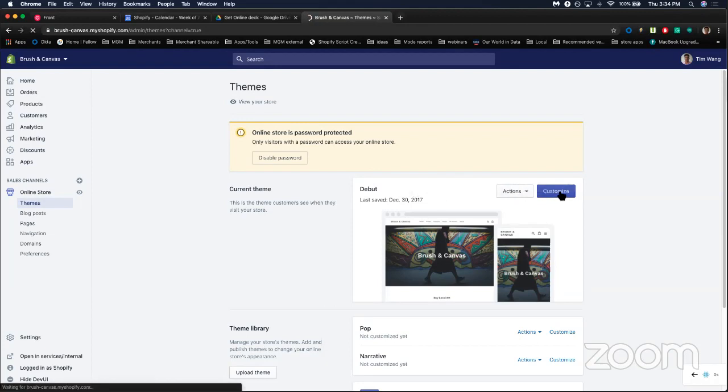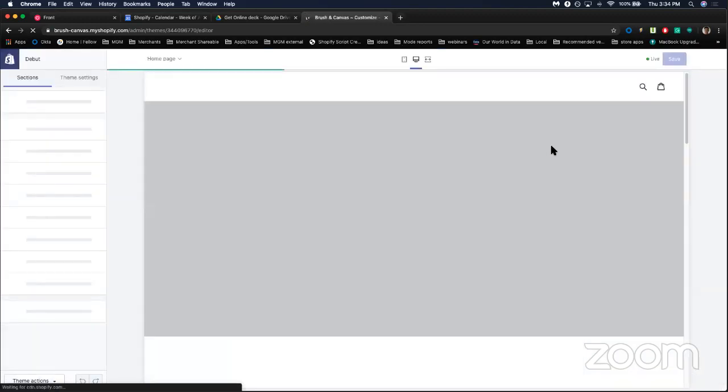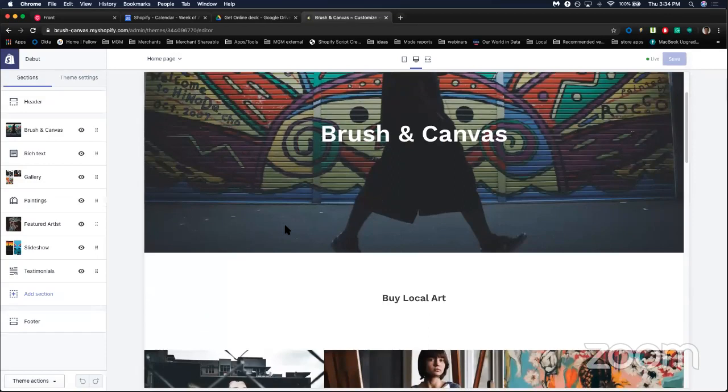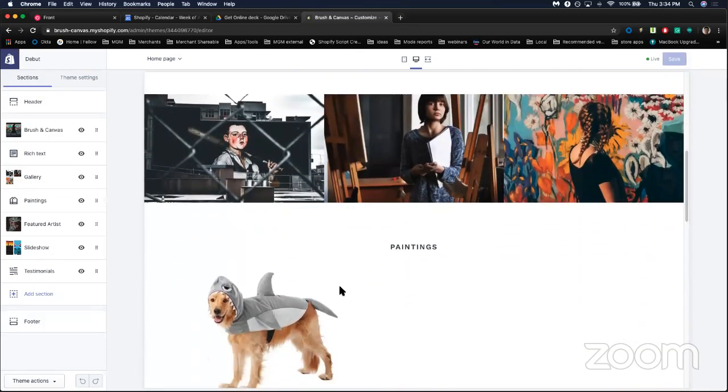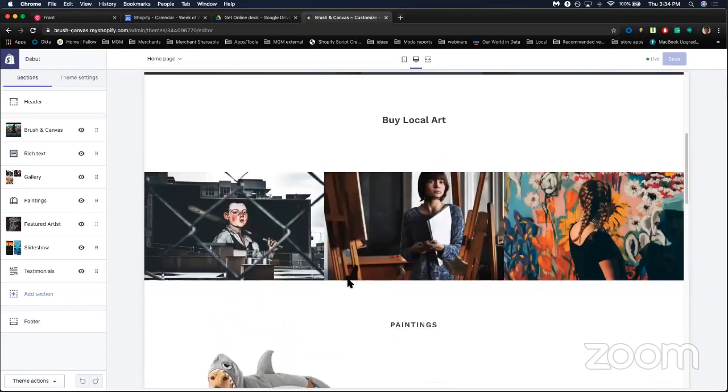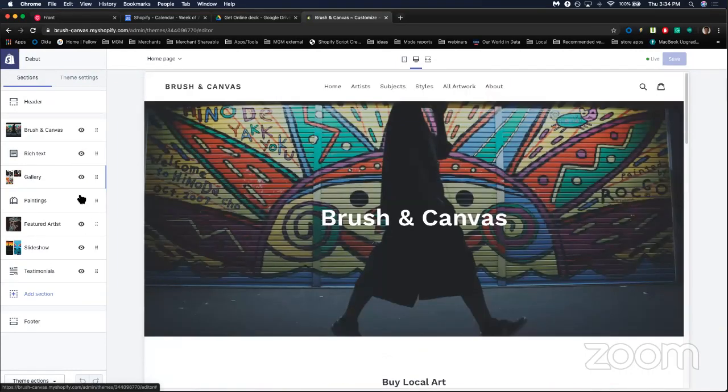When you click Customize on a theme, and you can download other themes, you can purchase some that are premium, you can use the free ones, etc. But when you actually go in to edit your store, it's going to look a bit like this. Okay, when you're in here, this is where you customize your storefront. And you notice that on the left-hand side, these are sections that you can actually just drag things around.